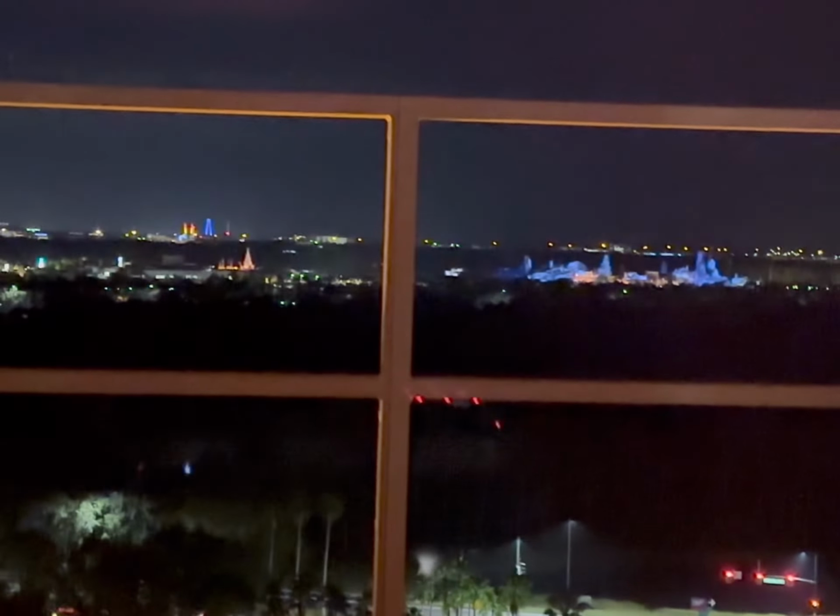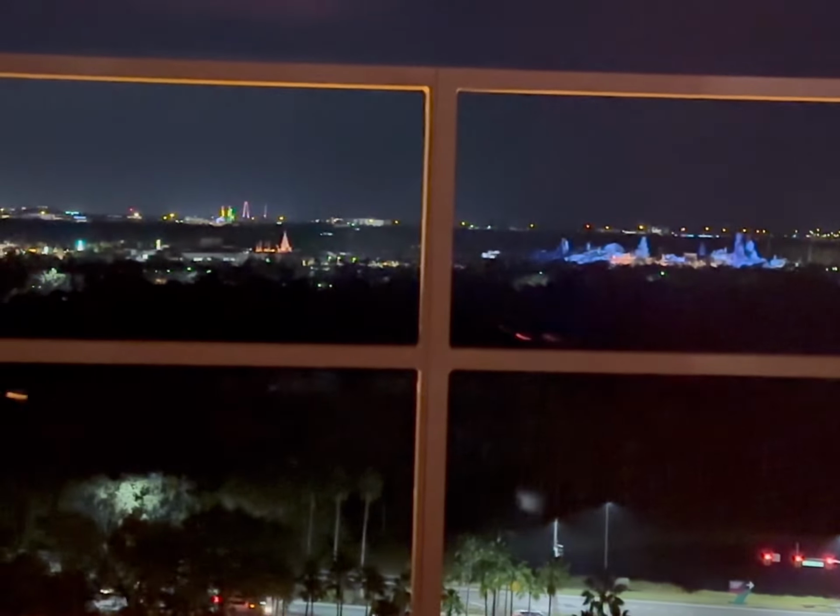Fireworks. Through the mirror. Way off in the distance. And then right there is me. Right there is Hollywood Studios. So you see some flare-ups when they do Fantasmic. But over there is Epcot. It's just like a lot of reflection in the rear.